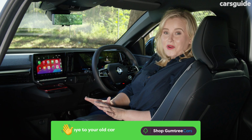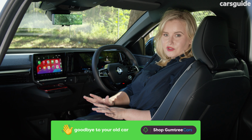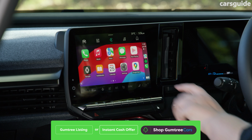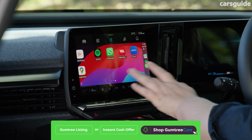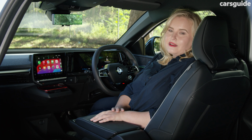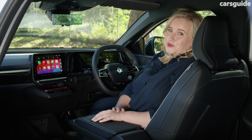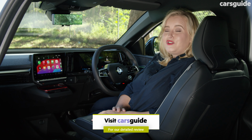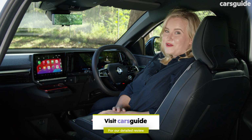For a mid-spec variant, you get a decent array of features in this model, like heated front seats, a heated steering wheel, and wireless Apple CarPlay and Android Auto. However, you do miss out on items like a powered tailgate, sunroof, and electric front seats, which all of its rivals do sport. The full specs are in my detailed written review at carsguide.com.au if you need more info.